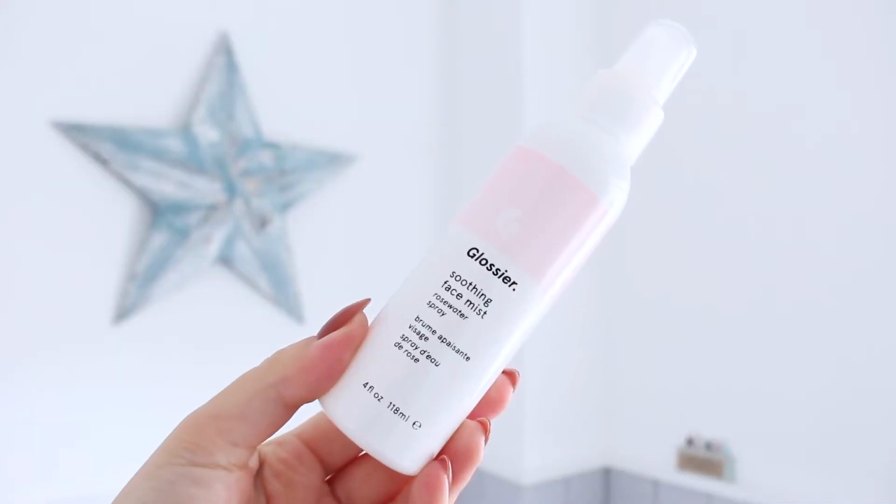I also bought their soothing face mist, and this is a rose water spray. Now this isn't a necessity by any means. If you're looking to just try a few things from the brand, this wouldn't be in my top 5 because at the end of the day it's a face mist, and of all the ones that I've tried, I never really find that there's one that I love a lot more than the other.